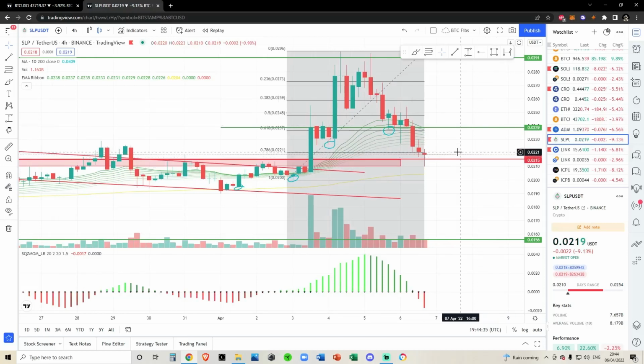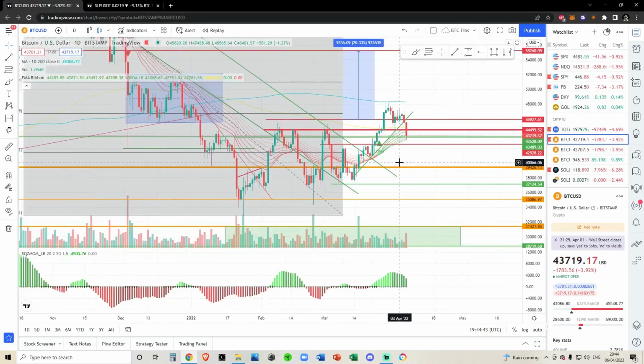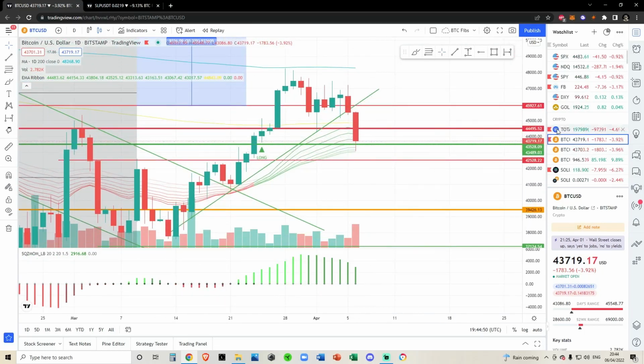Whether we like it or not, personally, I don't necessarily like it. I wish Bitcoin was more removed from the action of the stock market, but it's what we've got to deal with now. So we've got to work with what we've got, and obviously dollar heading up and the stock market heading down is not looking good for Bitcoin.